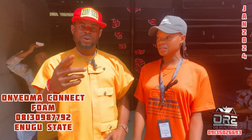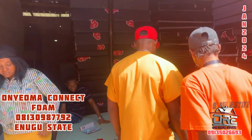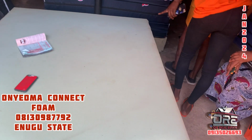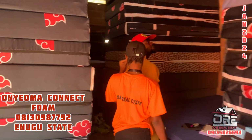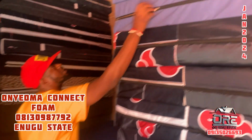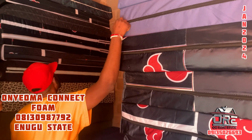So can you tell us? Come, this is naked foam. Okay, let's start from naked foam. This one is 20 inches. Okay, how much is that one? This one is 130. 130. And this one, we are going to supply this one for hotels. Okay, for hotel people. Is it by contract? Yeah, it's by contract.